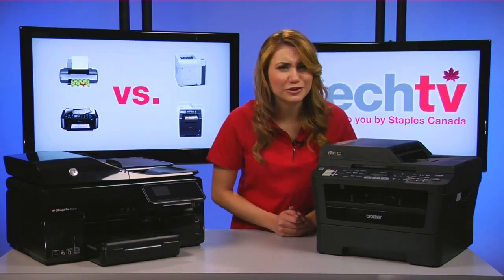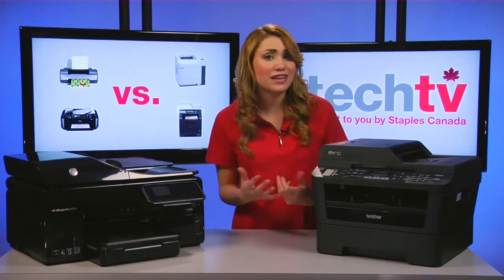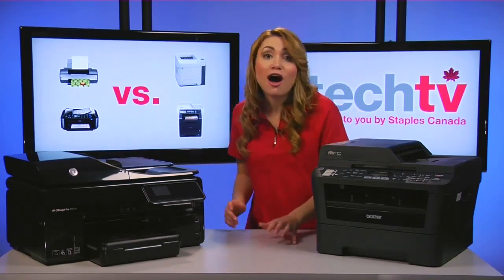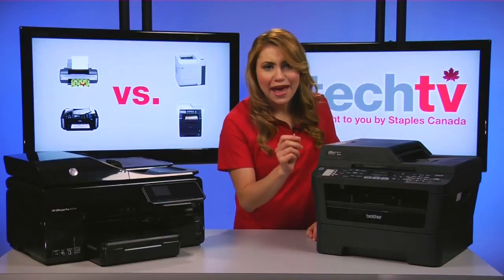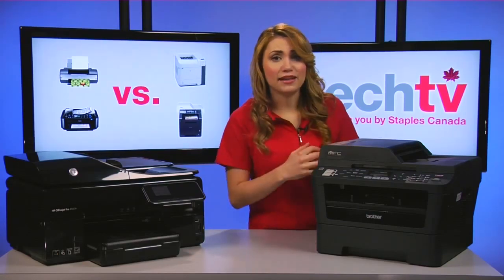Second would have to be the large size. Lasers are bigger and heavier machines. Some compact, lower-end lasers are available, but most standard office models are rather bulky and heavy. Third is day-to-day management. Monochrome laser printers are easy to manage.